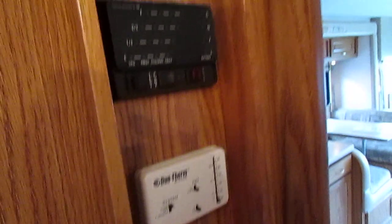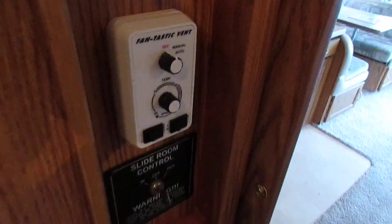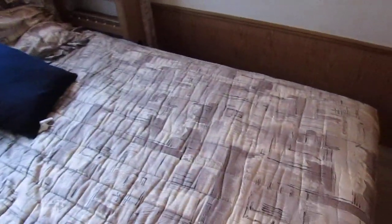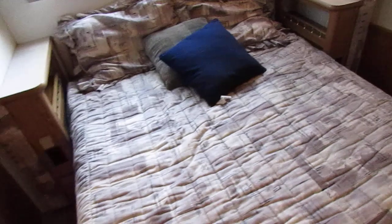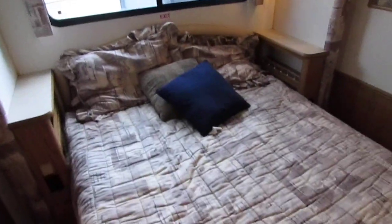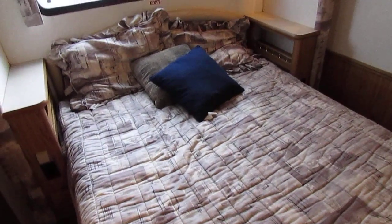Got a thermostatic controlled Fantastic vent fan, all Dometic appliances, Dometic refrigerator, Dometic roof airs, slide out control, carbon monoxide, all that. There's your return for your second air conditioner. In here you got a private rear bedroom, and this is what's really neat. I mean, this is only 31 feet long, folks. 31 feet is about the same length as most Class C's and Class B pluses on the market today. So you're getting a Class A with all this storage and all this room in only a 31-foot package.